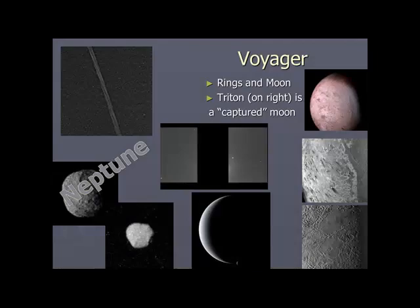Neptune was also blue due to the methane gases being released, but we know very little about Neptune due to the fact that it's so far away and we don't have very good information about it. Neptune also has rings and also has moons.